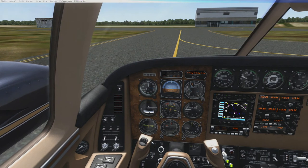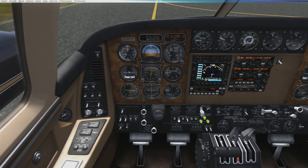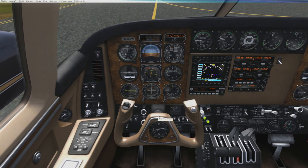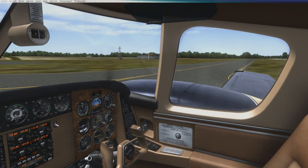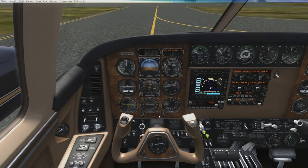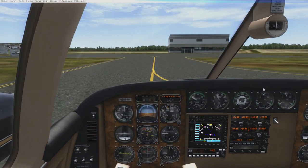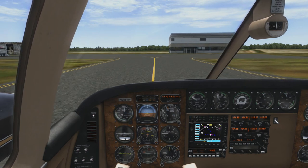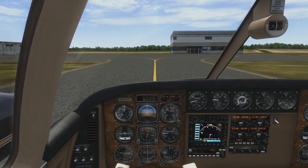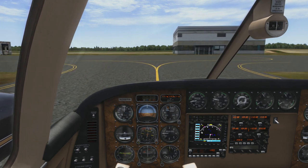Stop the recording. Let's get our lights off here. Can't hardly see. Strobes, landing. And I guess we gotta park straight ahead. Transponder's off. And it looks like the fuel is to the left, so we'll go to the right and just pull up to that building.